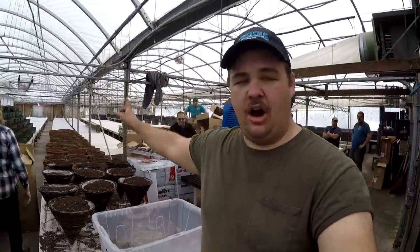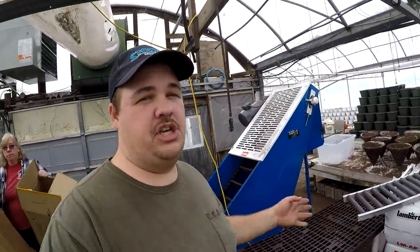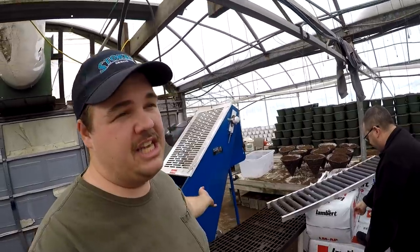We just finished up here in the greenhouse. We've got our cone baskets completely filled. We've used a lot of dirt today and we've filled a lot of baskets. We're gonna continue using this machine when we start to do our trays of vegetables and flowers. So this thing so far, really good purchase. We're slowly starting to get back into the swing of things.